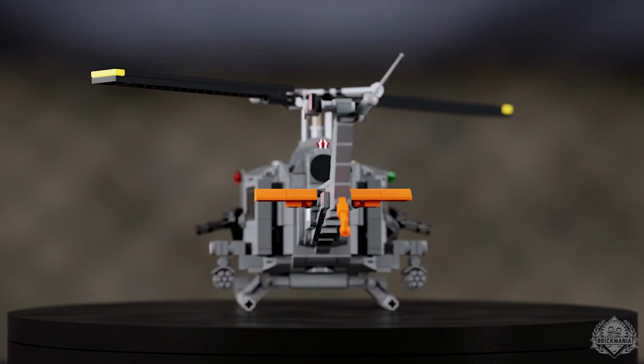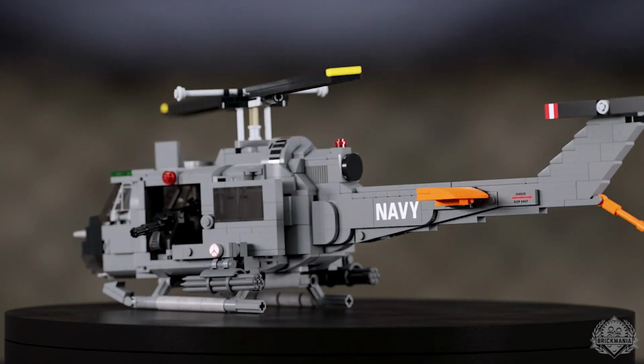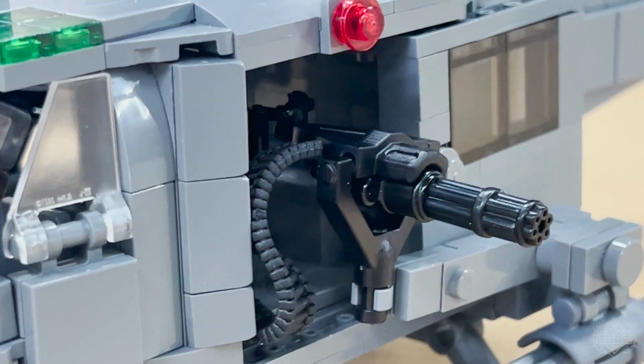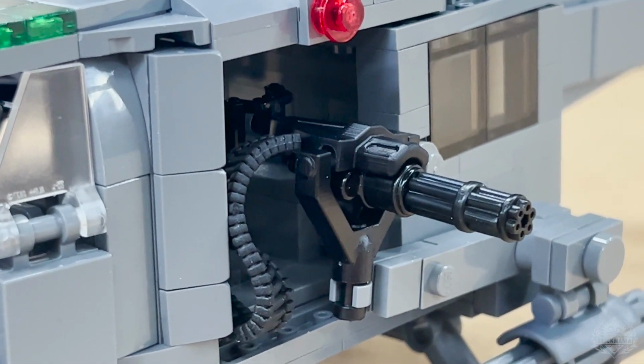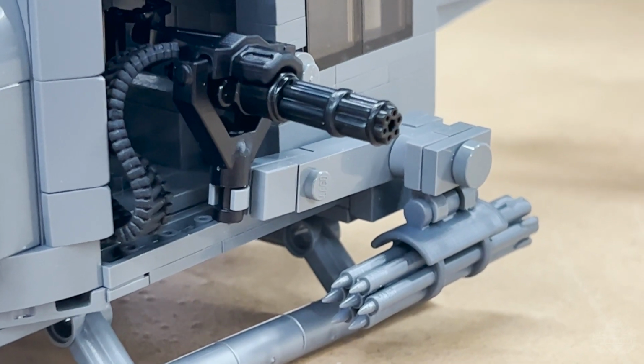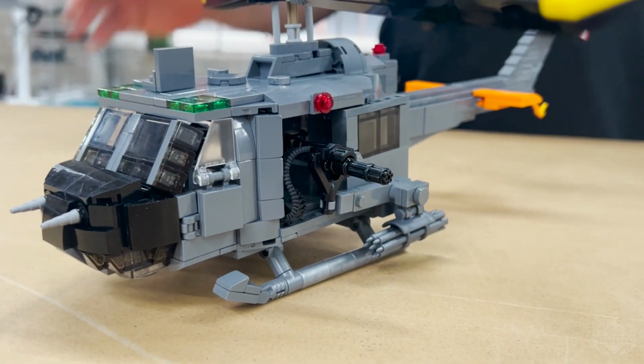So this is one of the gunships. This is when they formed this unit. The Navy didn't have really any kind of attack helicopter, so they borrowed or were given hand-me-downs from the Army. So this is actually a UH-1C that the Navy, the HAL-3, took and modified to their own needs.